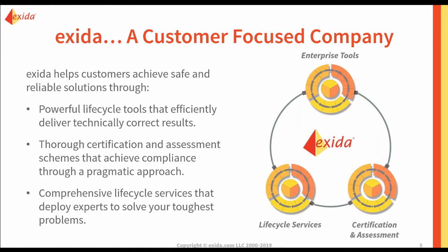And that's really keeping in line with the overall goal of Exida. We try to help our customers achieve safe, secure, and reliable solutions. And we do that by bringing kind of different industry segments and different parts together. And so to do that, we have three main areas of business.